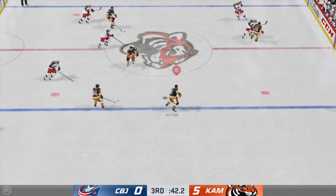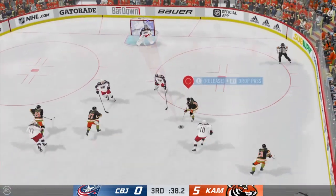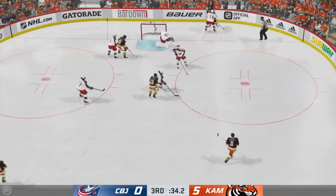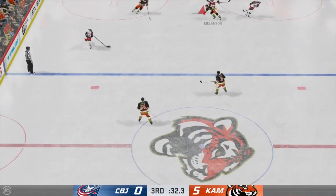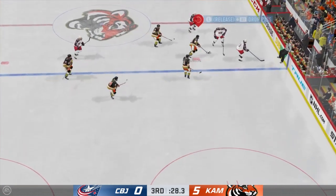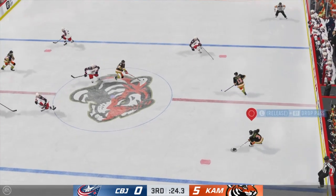Jenner's picking up steam. Moves it to Acoin. Okay, let's go. That's blocked. Here's an offensive chance. No. Oh, what a save with the glove. Slides it over to Anderson. Here's a short pass to Bjorkstrand. Okay, let's go. McMillan's taking it from his own end.